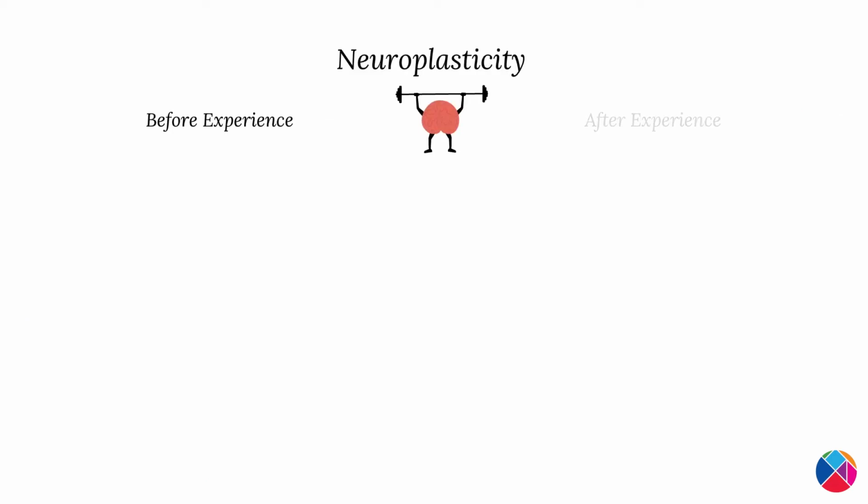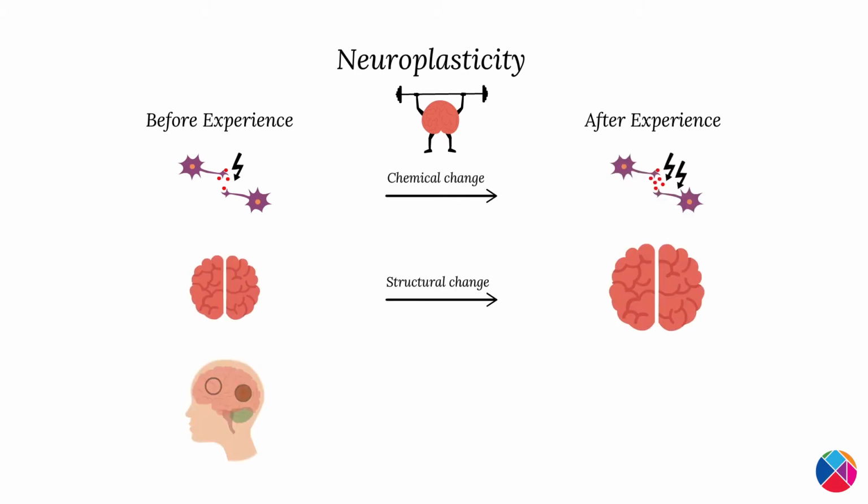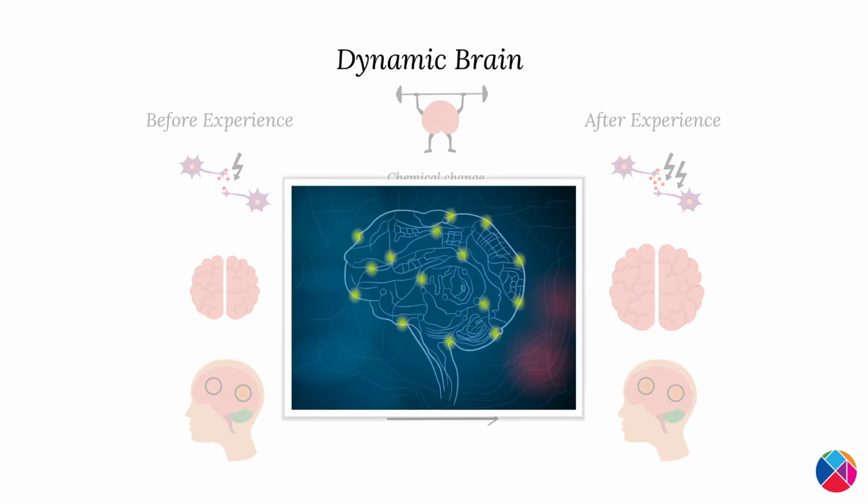Our brain changes when we learn. This is called neuroplasticity, which means that our brains continuously change and grow as we learn new things. We did not always know this, but brain imaging technology has shown us how moldable the brain is, that it is not at all fixed. In fact, it is dynamic and responsive to experiences throughout our life.